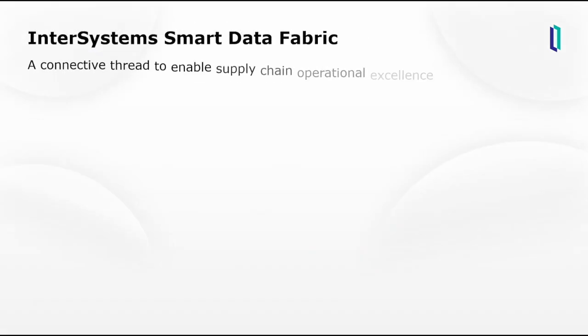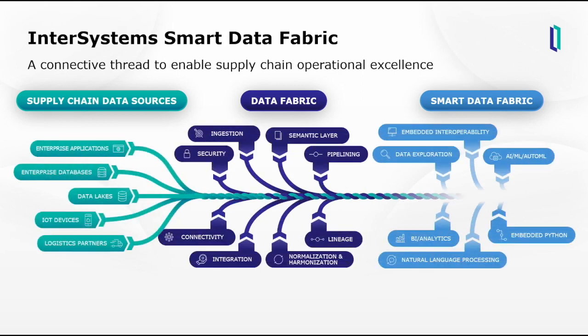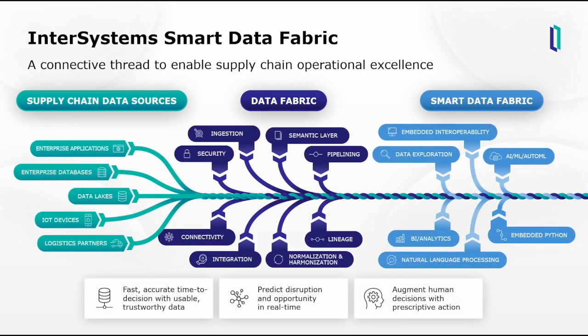The next slide is about our data fabric. You talk to Gartner, you talk to Forrester, and pretty much people will say, yeah, we're using the first two supply chain data sources. Okay, that doesn't really change. Data fabric, everybody knows about data fabric. But where we excel differently is really what we call the smart data fabric. So maybe, Ming, just a couple thoughts of how we differentiate at that point.